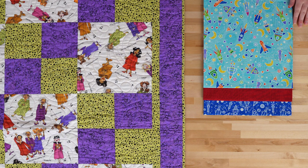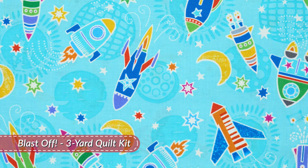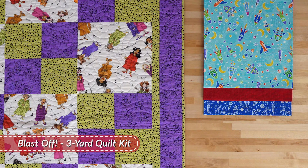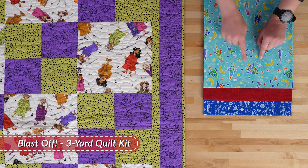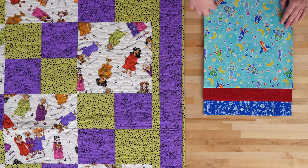Inspired by your amazing space kit, we have pulled together our own, which is so sweet. We followed the same approach. Our focus is our lightest print, and we have all of these rocket ships on blue, and moons and stars and swirls. So much texture. There are planets in the background, a soft blue planet texture. It's a lot of interest. So this is going to go everywhere.